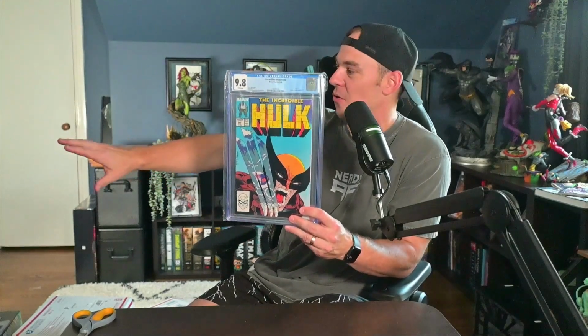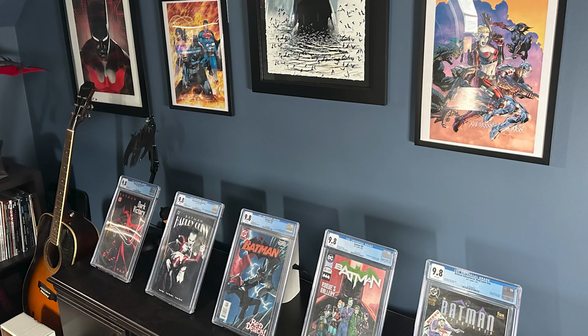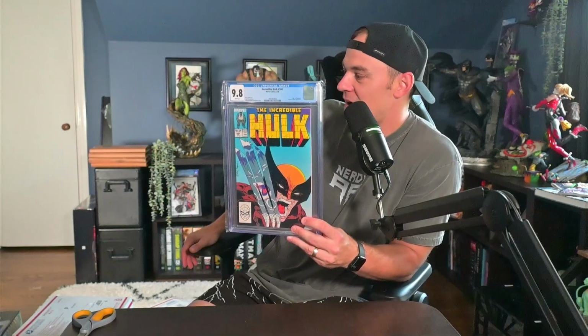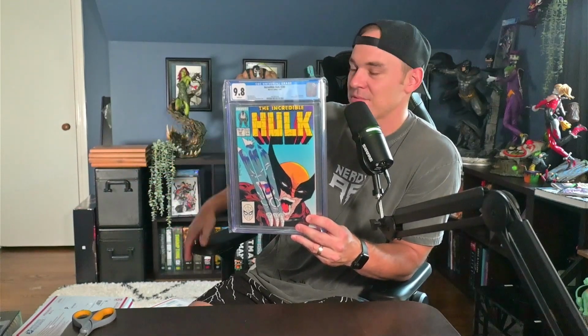Love this cover. It's hard though to display this in my room because everything is Batman, and it would just look weird. There's 5 slabs there and they're all Batman. I feel like if I put Marvel slabs there, it would just throw people off, but maybe I'll do that one day. All right, next up.